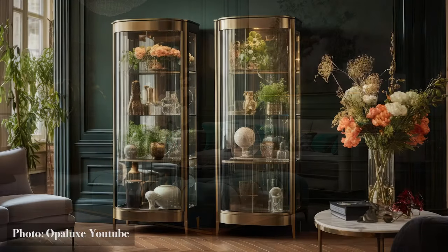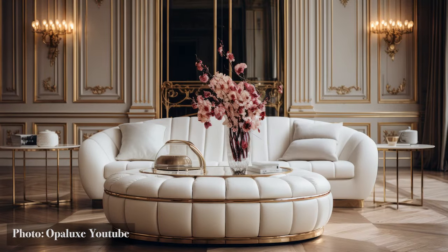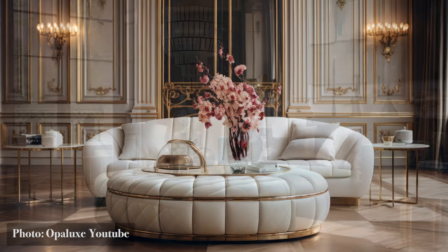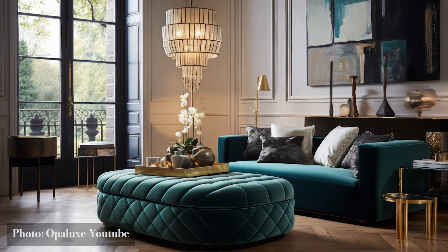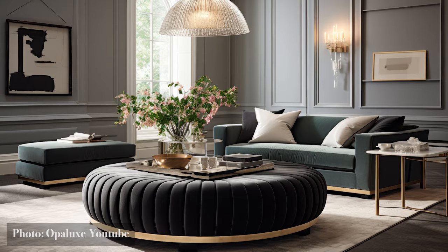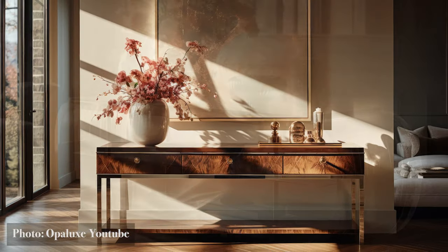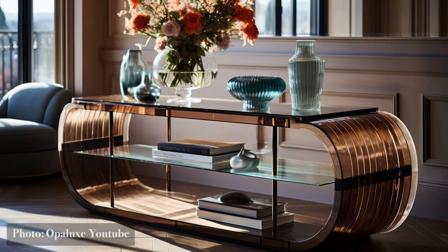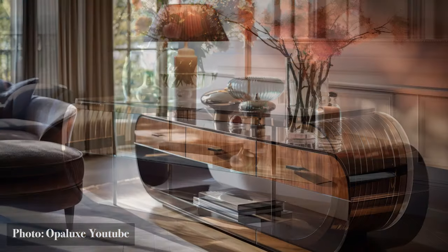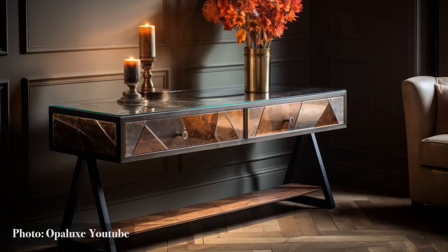Another aspect to consider is the incorporation of multifunctional furniture. A plush, Art Deco-inspired ottoman, for instance, can double as a storage unit, adding both style and practicality to your space. Similarly, a sleek console table with hidden drawers can provide storage while maintaining the room's chic aesthetic.